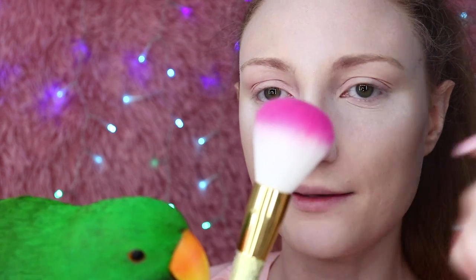So next I'm going into blush. I'm gonna use a Milani blush. This is Blossom Time Rose. Thank you, Tati, for the recommendation. So this one is a Do Color. I think that this is a blush brush. I mean, it looks like a blush brush.